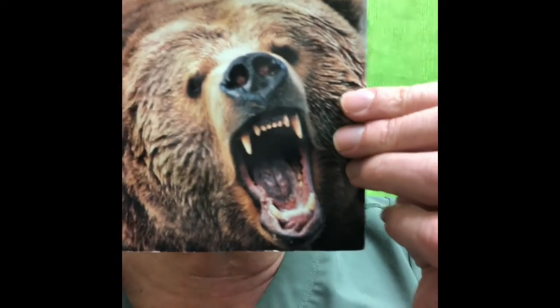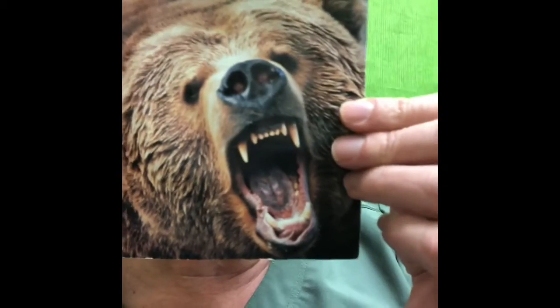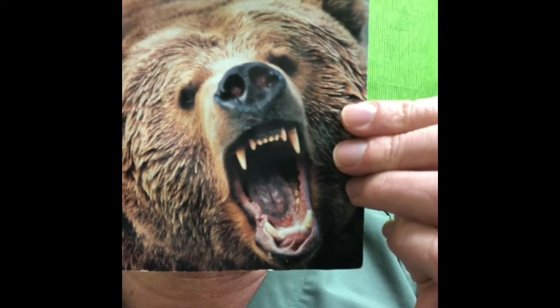Do you know what this is? It's a bear. Good job. A bear says, grrr. Right? A bear says, grrr.